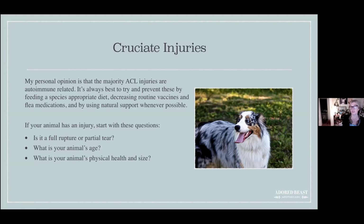You don't even know that there's anything wrong with your dog's legs, and all of a sudden you're playing frisbee or they're at the beach and they come up completely dead lame and toe touching, or not even being able to put their leg down at all. But when we see a lot of those, when you open up the knee, the tendon is actually frayed. So you know that it's been on its way to doing that for quite some time, and then it just snaps. And in that situation, the majority of those are immune mediated, so autoimmune related.